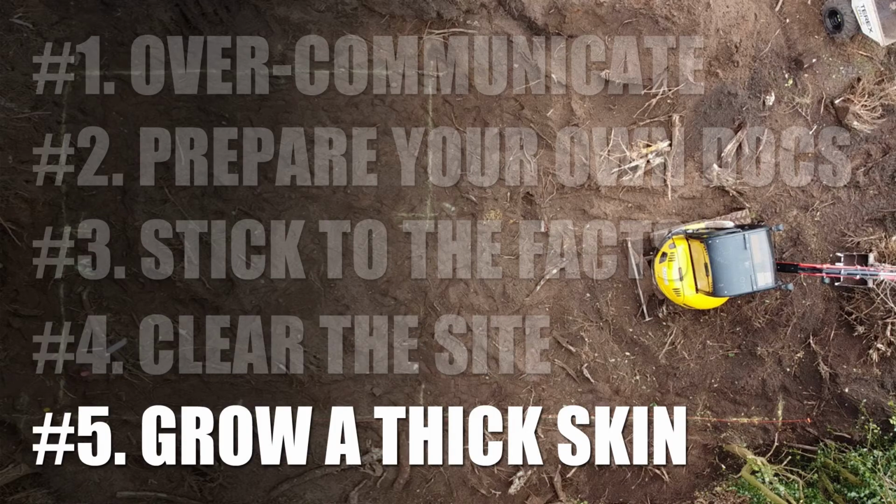Finally, I suggest you grow a thick skin. The planning process is in the public domain and anyone can comment on your application, and they probably will. And here's the thing, it won't be complimentary. So just remember, no one likes new buildings, no one likes building sites. You're going to get these comments, don't respond to them. My advice is just suck it up.